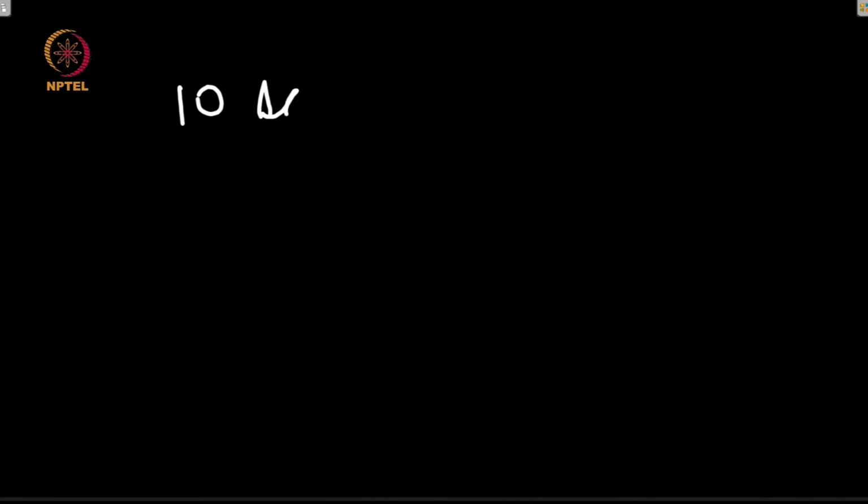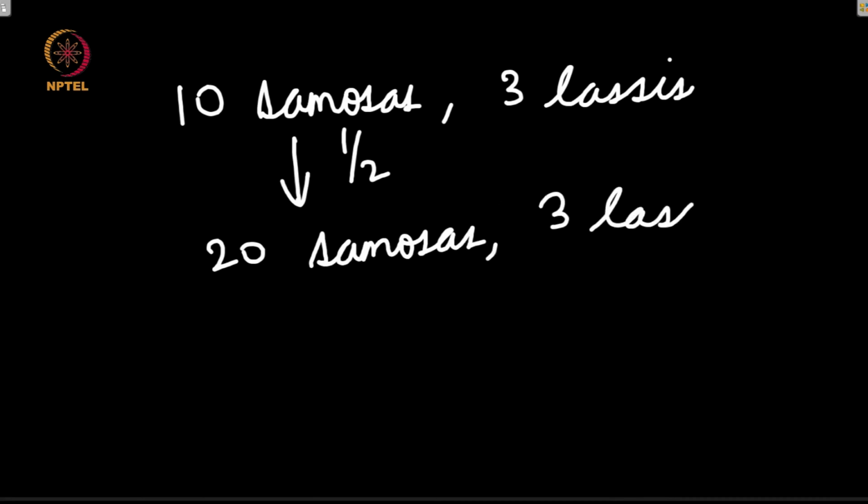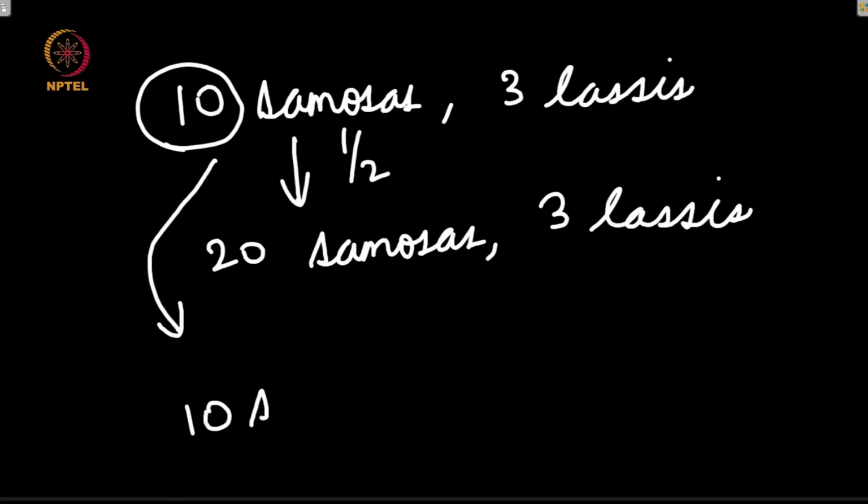Because suppose earlier you were having 10 samosas and 3 lassis. Now the price of samosa, suppose it has become half. So in this case, you can have 20 samosas and 3 lassi. But you can also do one other thing. You can also say that, okay, the price of samosa has fallen, but I only want 10 samosas. I do not want 20 samosas. So in this case, I will have 10 samosas, and because the price has fallen, now I am able to afford more lassis. So in place of having 3 lassis, probably I'll have 5 lassis.